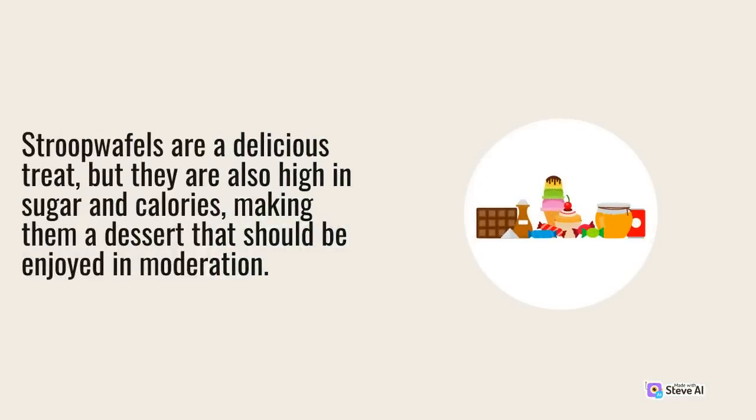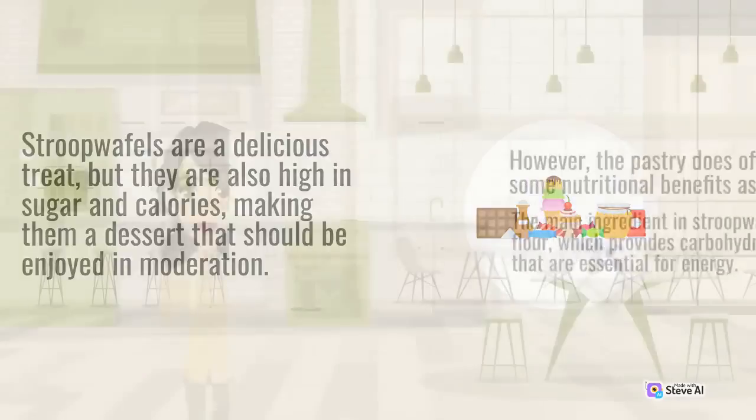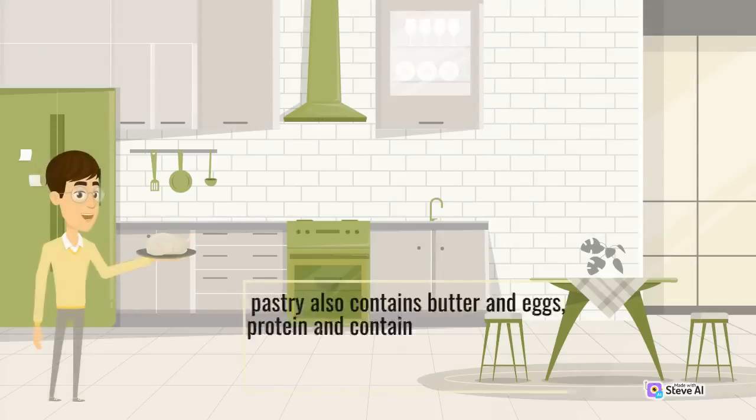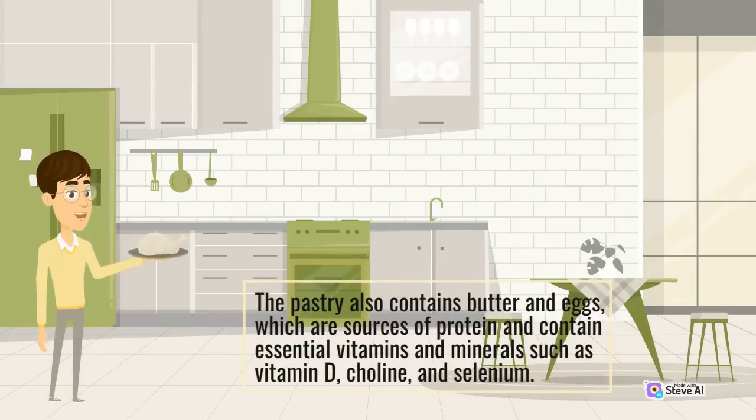Stroopwafels are a delicious treat, but they are also high in sugar and calories, making them a dessert that should be enjoyed in moderation. However, the pastry does offer some nutritional benefits as well. The main ingredient in stroopwafels is flour, which provides carbohydrates that are essential for energy. The pastry also contains butter and eggs, which are sources of protein and contain essential vitamins and minerals such as vitamin D, choline, and selenium.